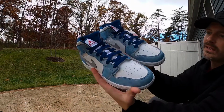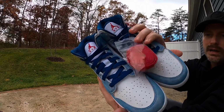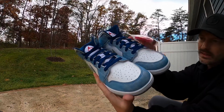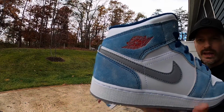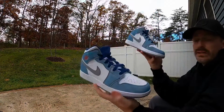They came with these navy blue flat laces already in the shoes, and also with a spare of flat red laces. And my daughters said that they would put the red laces in there for some extra pop. You can see that on the Wings logo, we have more of that red, as well as on the tongue with the Jumpman and the Air branding. But first impressions, these are nice.